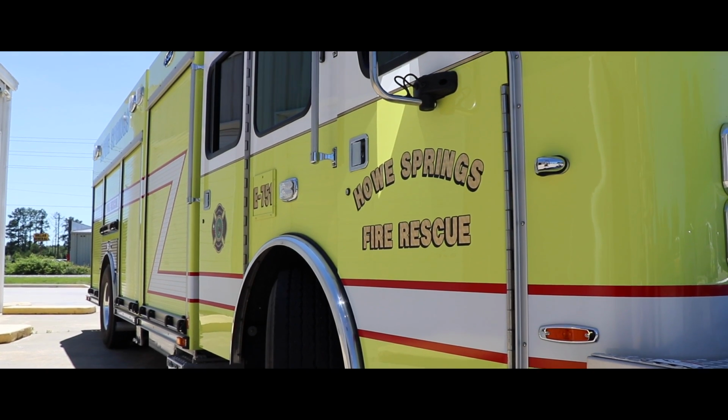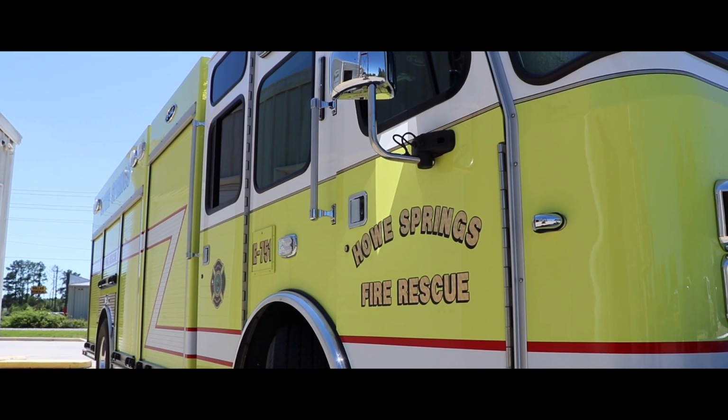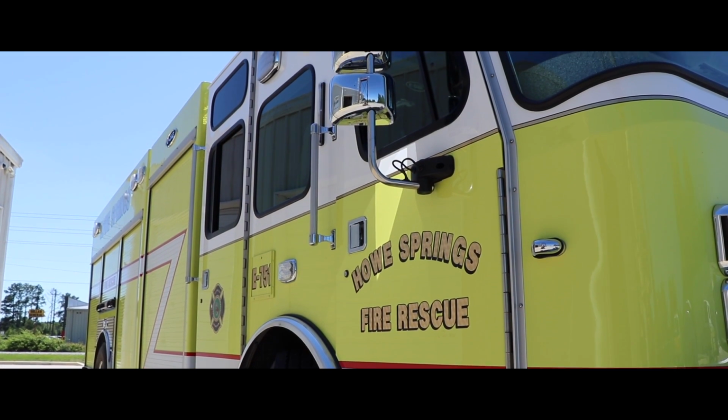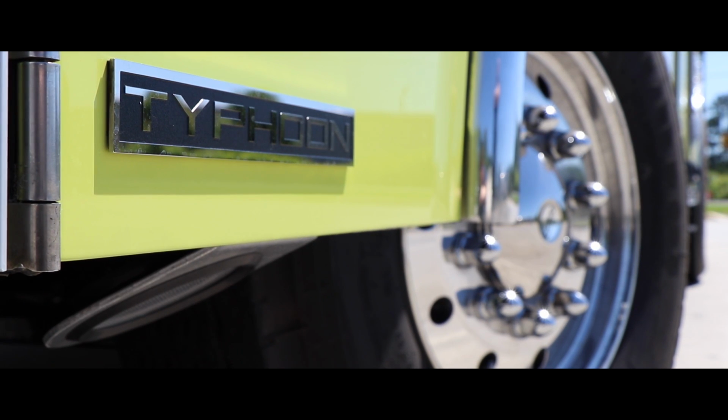Chief came to me in early mid-2013. He appointed me chairman of the truck committee. We laid out some basic parameters to build the truck around that he was looking for, and then we started the process. So we formed a committee, 4 or 5 people with a wide array of knowledge and experience in the fire service. So we had a lot of different views and inputs.